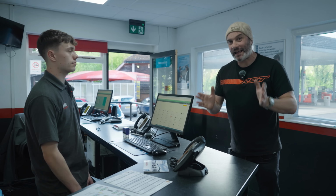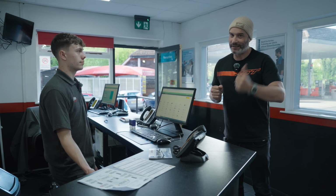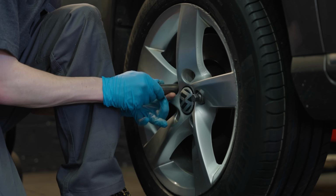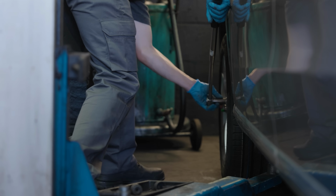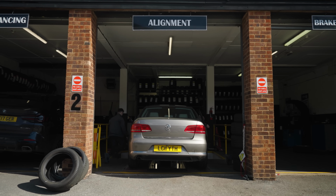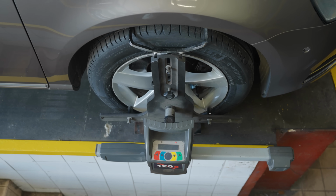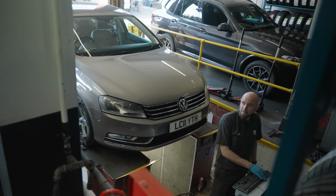Right then, guys, as you've just seen, the wonderful Passat has been transformed next door. Josh has just fitted the wheels and Michelin E-Primacy tyres. The car's also had an alignment because obviously that is very important. We found that a couple of the wheels, especially on the front axle, had excessive toe-in, which is not only going to cause excessive tyre wear, but it's going to cause scrub and therefore take away some of the fuel economy of the car.